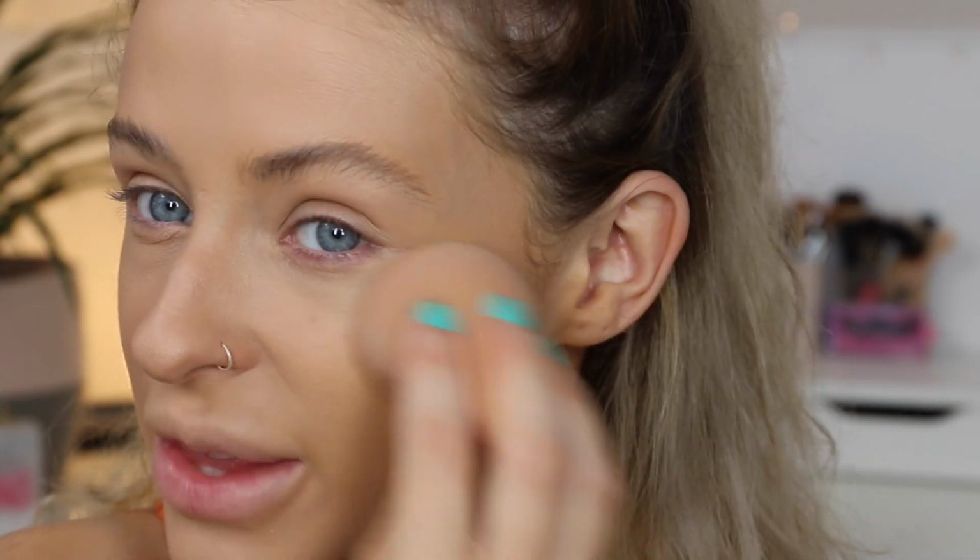But it's just two different finishes that you can go for using the same product with different tools. So on this side, applying it with the sponge, it literally just looks like a more natural, lighter version of this side. You can see this side is really full coverage, whereas this side is a little bit more of a medium coverage, but it's still really nice, and I feel like it would be perfect for an everyday type of coverage, and then this is more like full glam, you know what I mean?